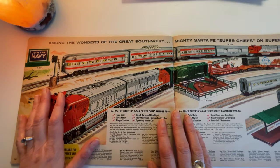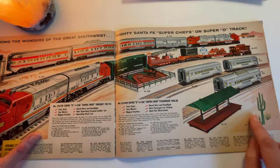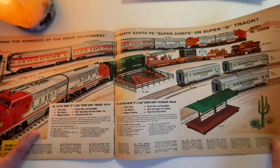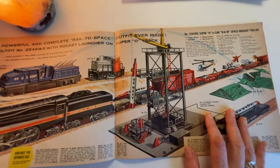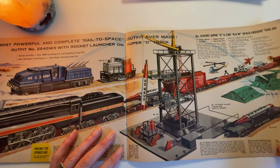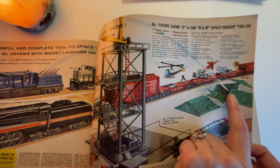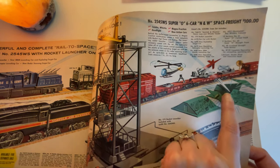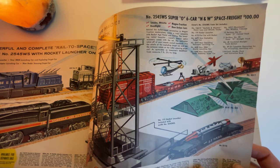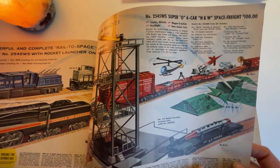There's the Santa Fe. More horses. Saguaro cactus over here. Something else that's exploding here. Exploding ammo dump. When hit by a missile, this ammunition dump explodes. It reassembles easily.